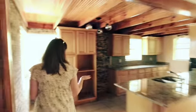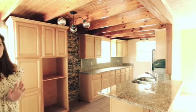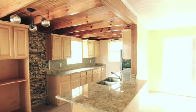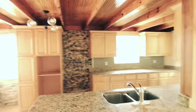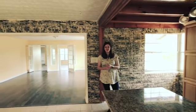So here is an example of a kitchen. And so we're really able to zoom in and show people how it works with the whole house, how it's laid out, how they can see themselves living here, potentially.